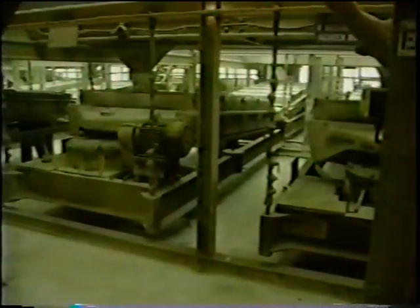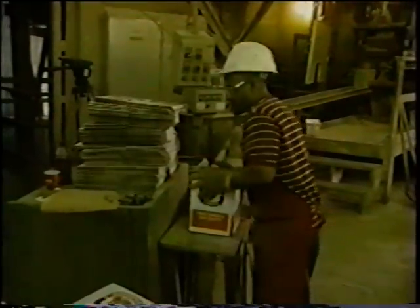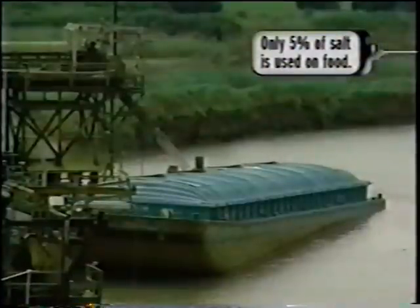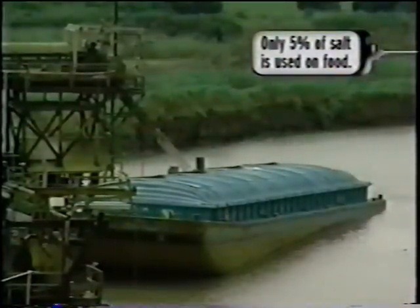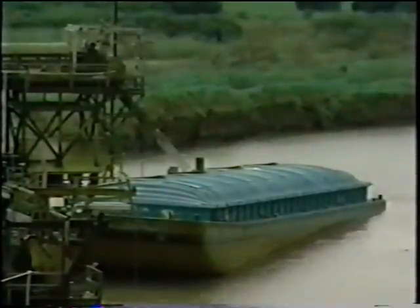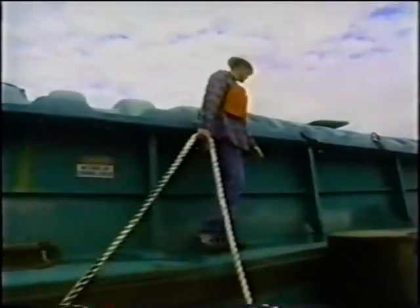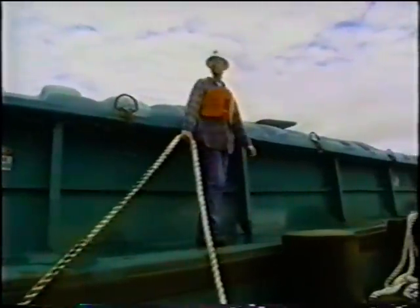Once it reaches the surface, the salt is sent to one of two destinations. It's either sent to the mill, where it's turned into a variety of products such as catalytics and driveway salt, or it's loaded onto a barge and carried off to distant ports. This salt is being loaded onto a barge that will hold as much as 1,700 tons that will be shipped north to be used for de-icing roads.